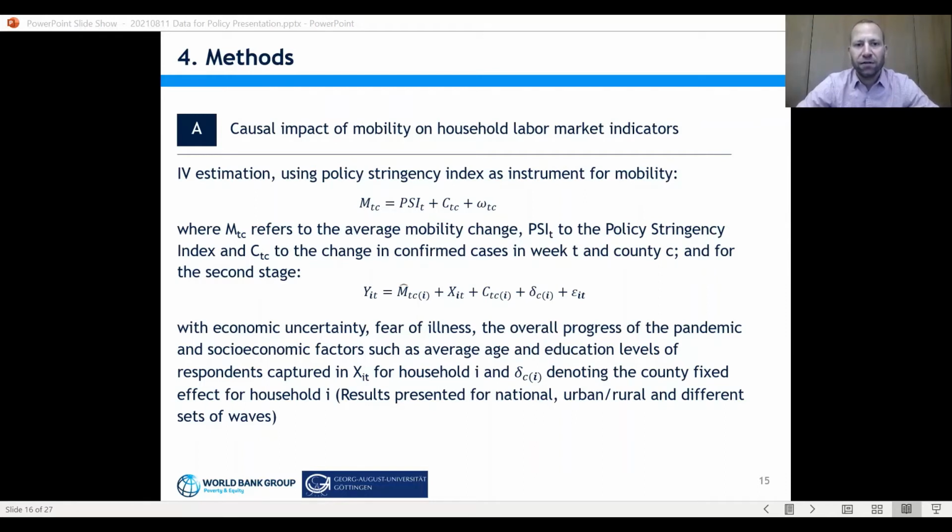And so this gives us the first stage, where we see as a dependent variable the mobility, and then as independent variables, we've got the policy stringency index as well as the change in the number of cases. This then also leads us directly to the second stage. In the second stage, we have as dependent variables different outcome variables denoted as Y, and these are, for example, the employment indicators. And then on the right-hand side of the regression, we have the first stage, and we also control for certain household characteristics denoted as X, which you can see on the slide, for example, economic uncertainty, fear of illness, and so on. And we also throw in the change in the number of cases. Finally, we add county fixed effects, so that we only look at the variation within counties, which of course gives us a more powerful identification.